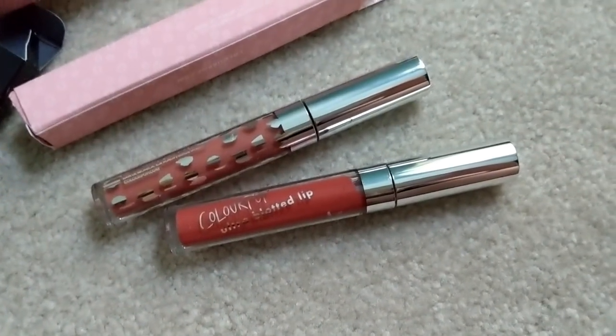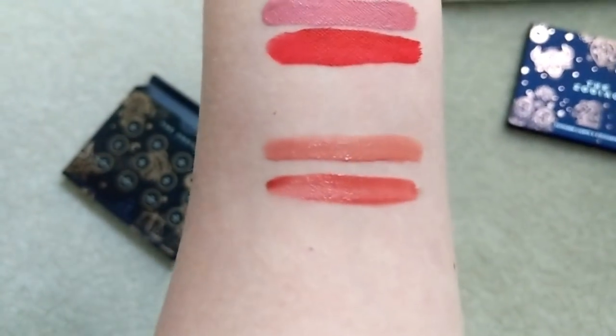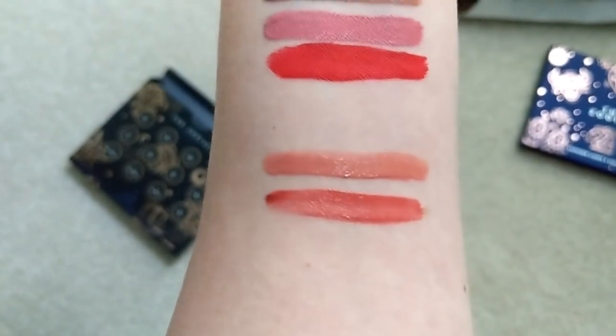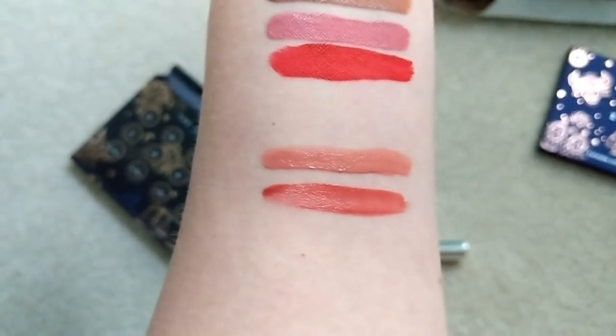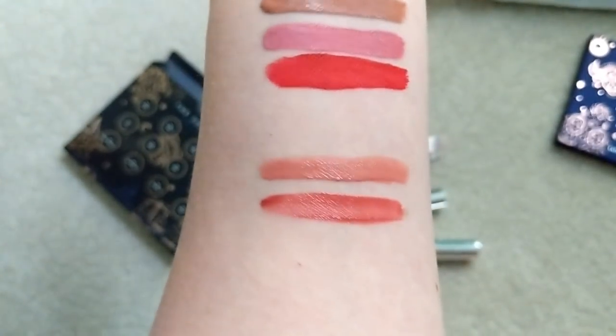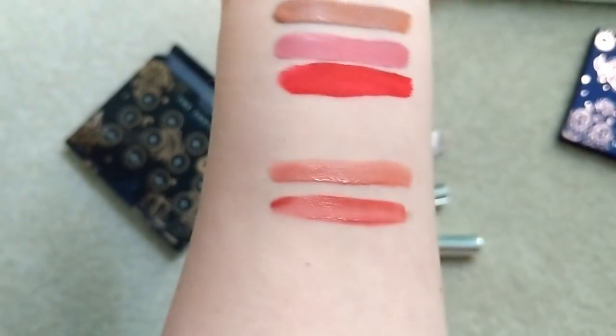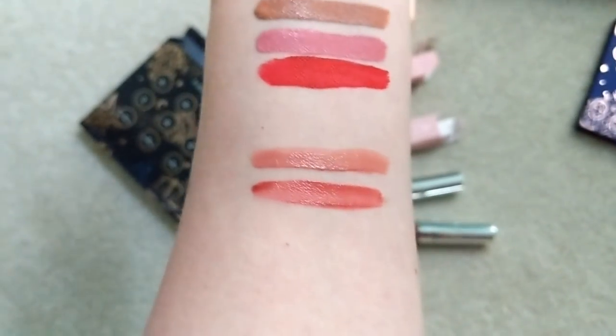And then the Ultra Blotted Lips I got in the shades Love Bite and Doozy, and this is what they look like right there. Love Bite's on the top and Doozy is on the bottom. I just really love this formula. I think it's very comfortable. It's not drying like matte liquid lipsticks, and it just gives a really pretty soft look to your lips. So I really recommend these. They're also really affordable as well.